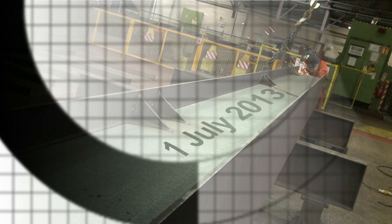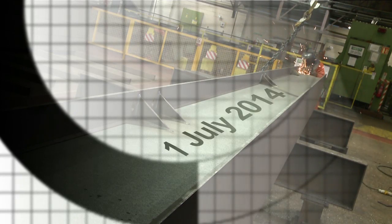Two dates are important to everyone involved. Since July 1st, 2013, clients, designers, specifiers, contractors and specialist subcontractors have had to comply with the new laws when it comes to products. And from the 1st of July 2014, fabricated steelwork has to be CE marked.